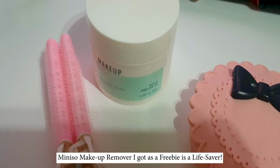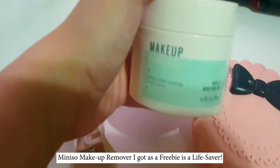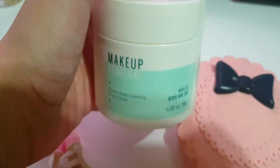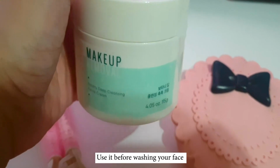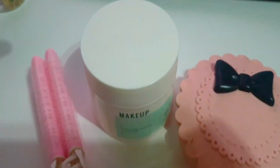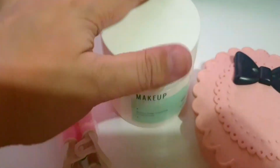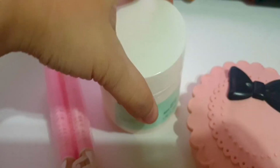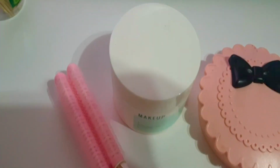Time to remove my makeup. I got the freebie last year. Actually, I didn't use it yet. But this time I am now using it and it works really nice. In just one swipe, even my toughest mascara can be removed. It's a makeup remover cream. I'd like to show you the inside, but I can't get one hand there. Sorry. So, time for me to get my makeup on.